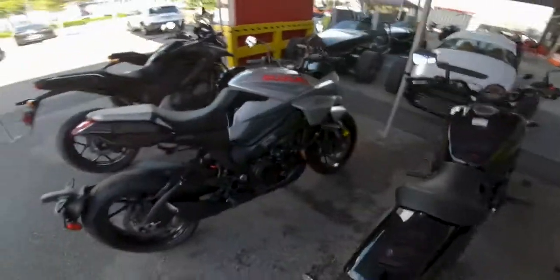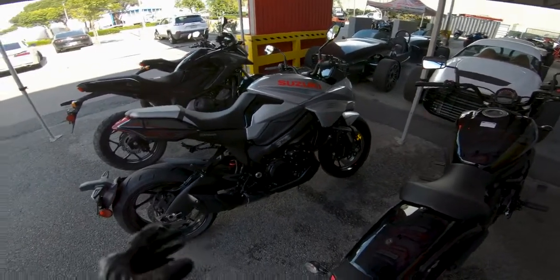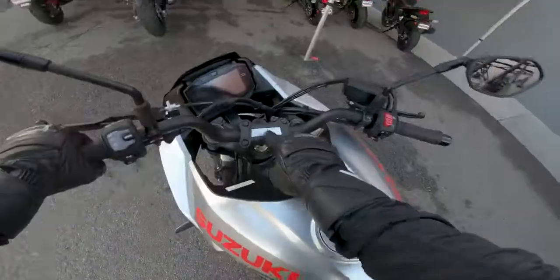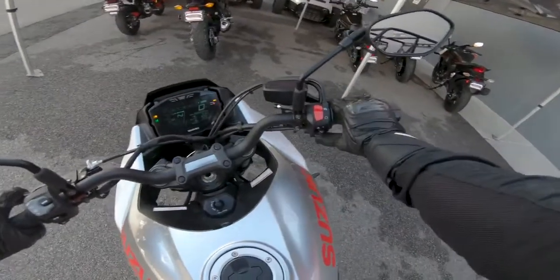All right, guys, this is it. I am so excited. The Suzuki Katana 2020. Let's take this out for a spin. I'm pumped. So here we go. Katana, dude, it's the coolest graphics on that. I love it.